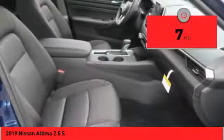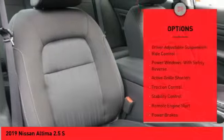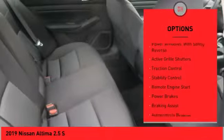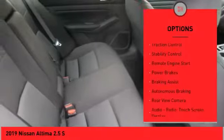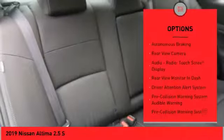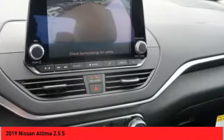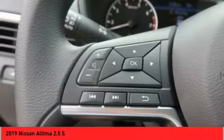This vehicle has less than 100 miles. Here are some of this vehicle's great options: driver adjustable suspension, ride control, power windows with safety reverse, active grille shutters, traction control, stability control, remote engine start, power brakes, braking assist, autonomous braking, rear view camera.